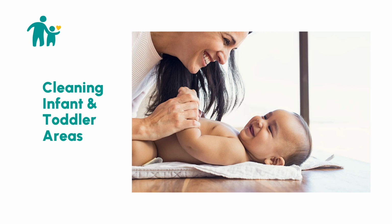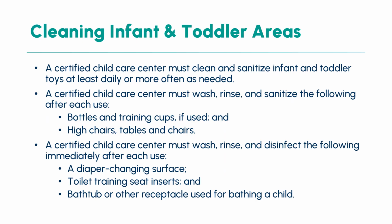Let's review cleaning infant and toddler areas. A certified child care center must clean and sanitize infant and toddler toys at least daily or more often as needed. A certified child care center must wash, rinse, and sanitize the following after each use: bottles and training cups if used, and high chairs, tables, and chairs. A certified child care center must wash, rinse, and disinfect the following immediately after each use: a diaper changing surface, toilet training seat inserts, and a bathtub or other receptacle used for bathing a child.